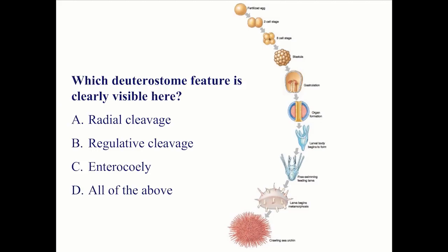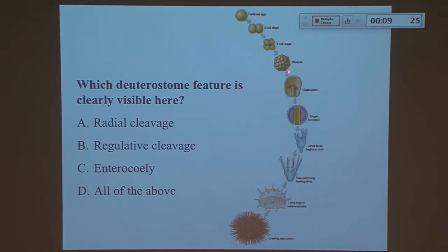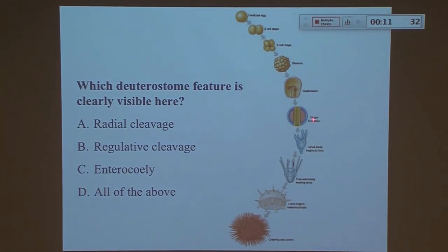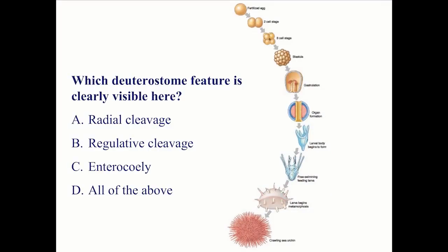Here's another clicker question. Which deuterostome feature is clearly visible in this picture? So here what we're looking at is uncleaved egg, 2-cell, 8-cell, blastula, gastrulation, development of mesoderm, and up to the small larvae, and we'll talk about the rest of that. So if you had to show somebody in a picture that it was happening, which stage could you clearly see here? Which of these processes are visible?